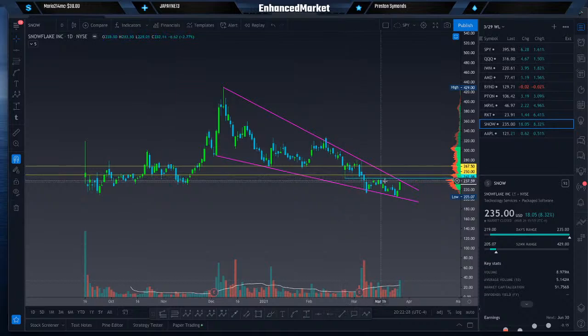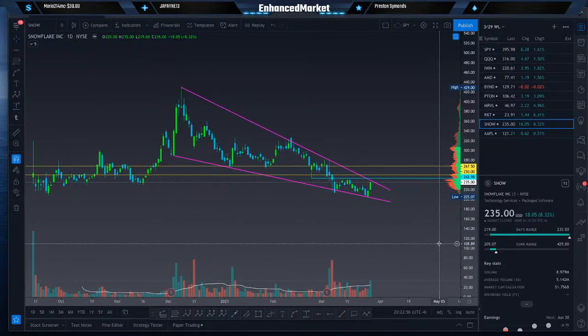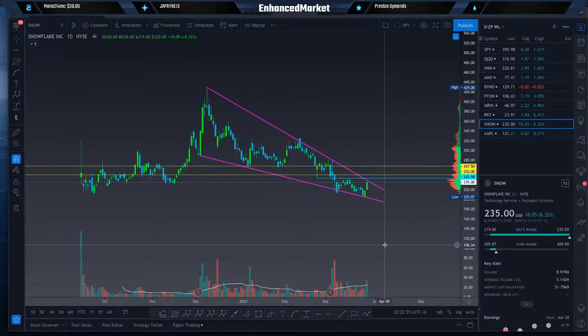We have this previous support acted as a resistance. So I want to see a move over that 242 level. That would be my entry, and that would be a confirmed break out of this falling wedge. And my targets are indicated by these yellow lines, 250, 267. There's some resistance in here. It's not as significant as this line, right? We have this previous support, and it acted as resistance right here. Love the setup. This is definitely going to be a great play when it happens.